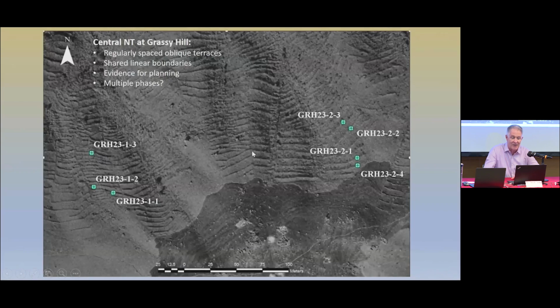They're like stairways, so we can call them flights of stairs or flights of terraces, each one ending at this linear boundary, another linear boundary running up through here. So these look to be quite well-planned, well-organized landscapes.